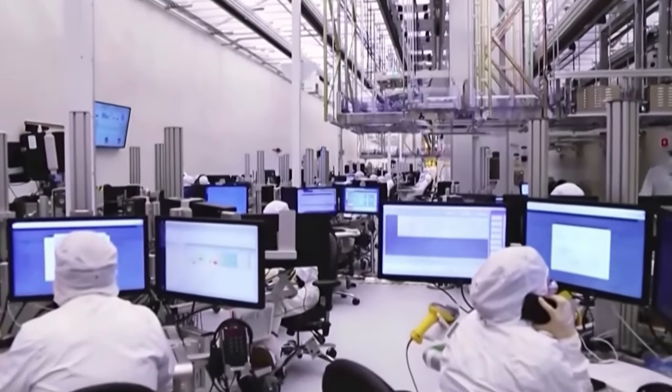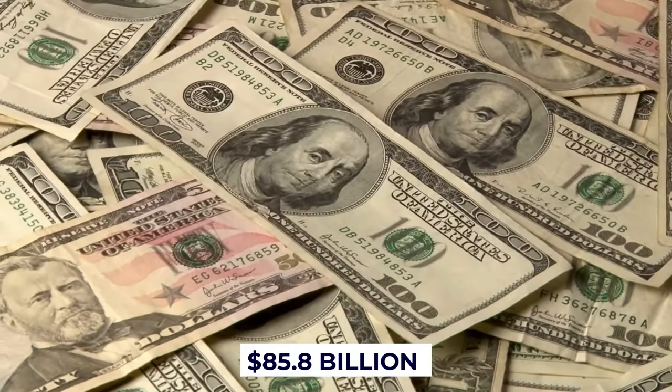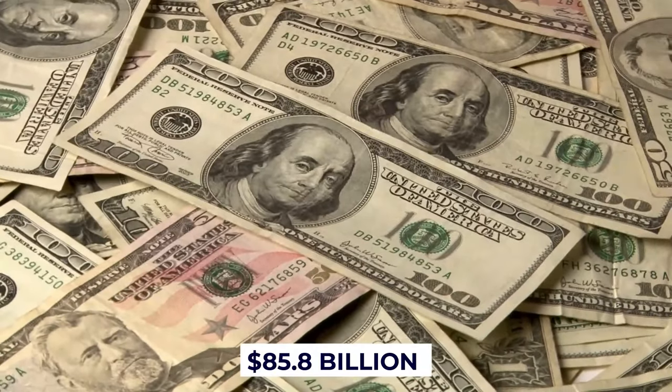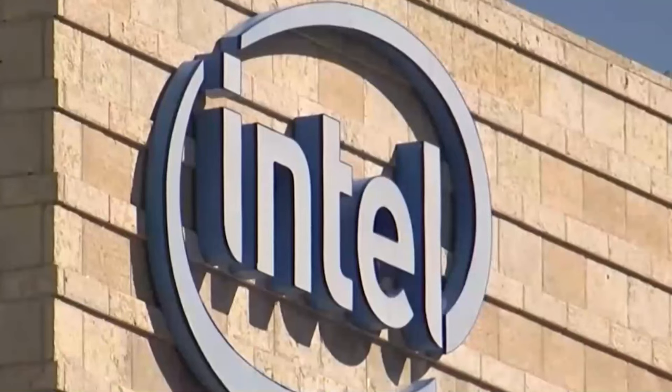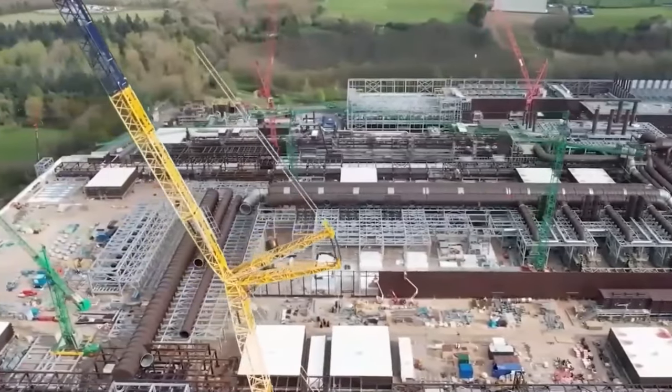To successfully implement the strategy, Intel plans to invest a whopping $85.8 billion in projects across Europe, with the Gigafactory in Magdeburg, Germany, being the crown jewel.